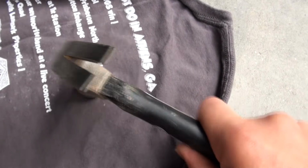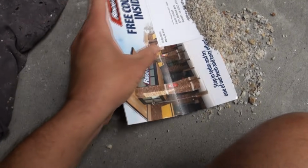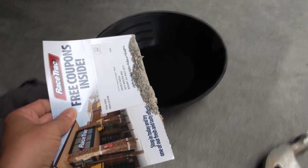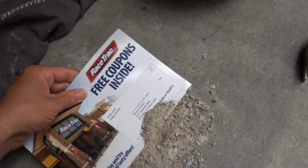So there's the rock. Here comes Mr. River. This is the river and rocks rolling over it for thousands of years, crushing it and making it into that fine sand that you see on the side of the banks. Now I'm going to take this powder and I'm going to scoop it up and put it into the pan. And now I'm going to go pan it out, see if there's anything in here.